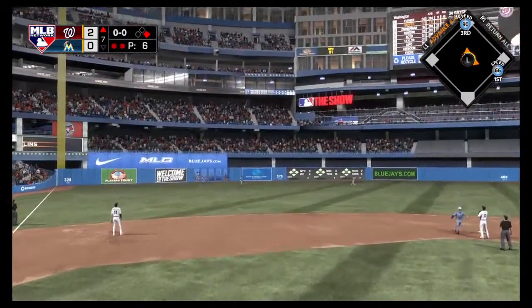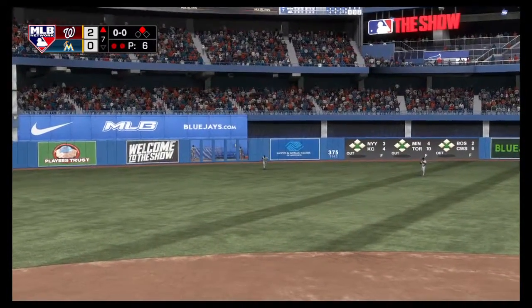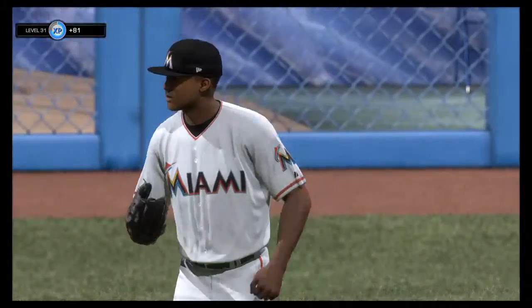Skied in the air to straightaway left. Sierra will get there, and he puts it away to retire the side. Nationals.